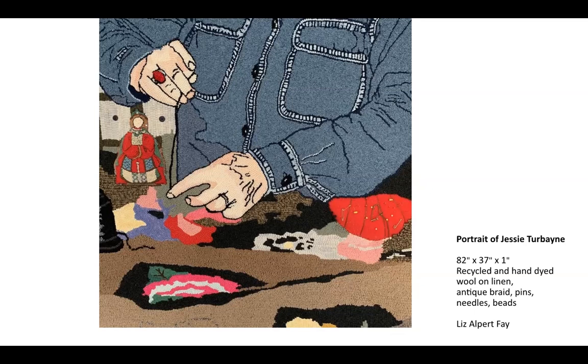Ordinary/Extraordinary Women series. This portrait is based on a photo I took of Jessie Turbane working in her studio. It also incorporates elements created in punch needle embroidery and mixed media. Jessie is an author, conservator, and international authority on hooked rugs.